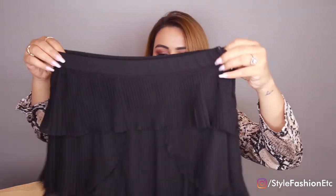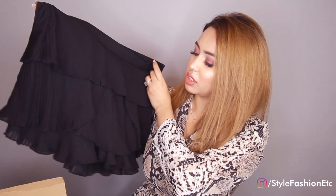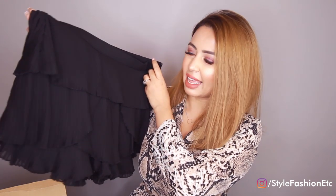Okay, so this is a pleated, layered ruffle shorts. It's not very short, but it's not very long. It just sits perfectly beneath your hips and it covers the right amount and looks really hot, and that's why I got it. So this is the bag that I got.